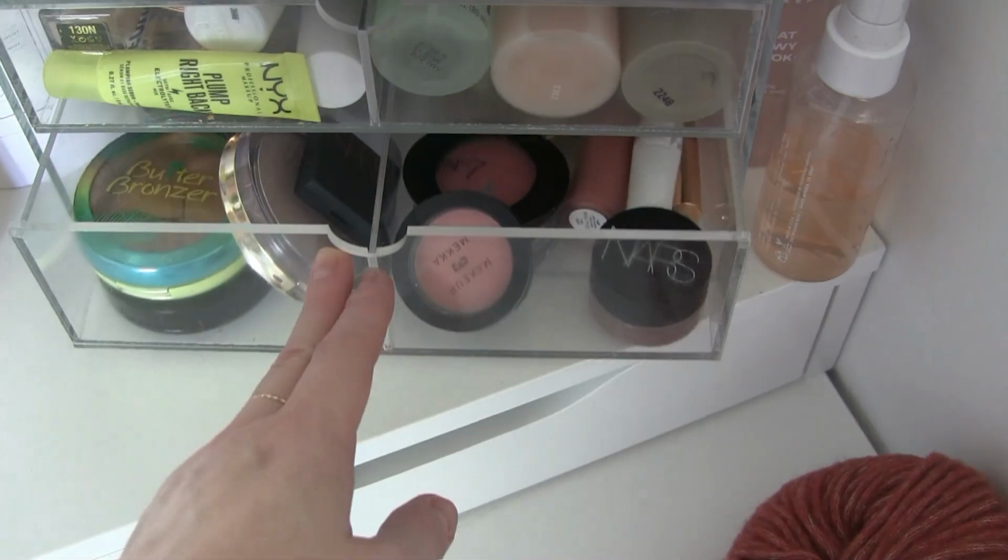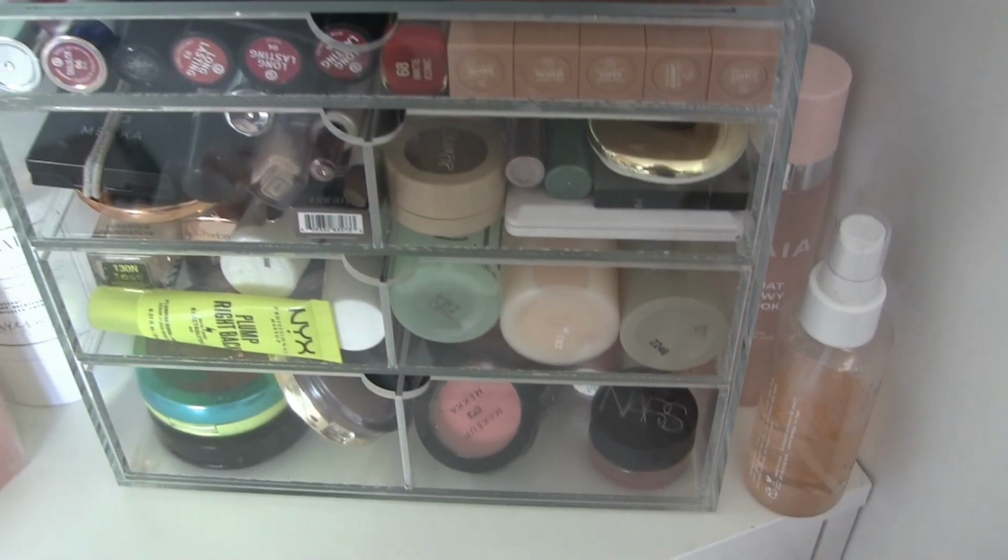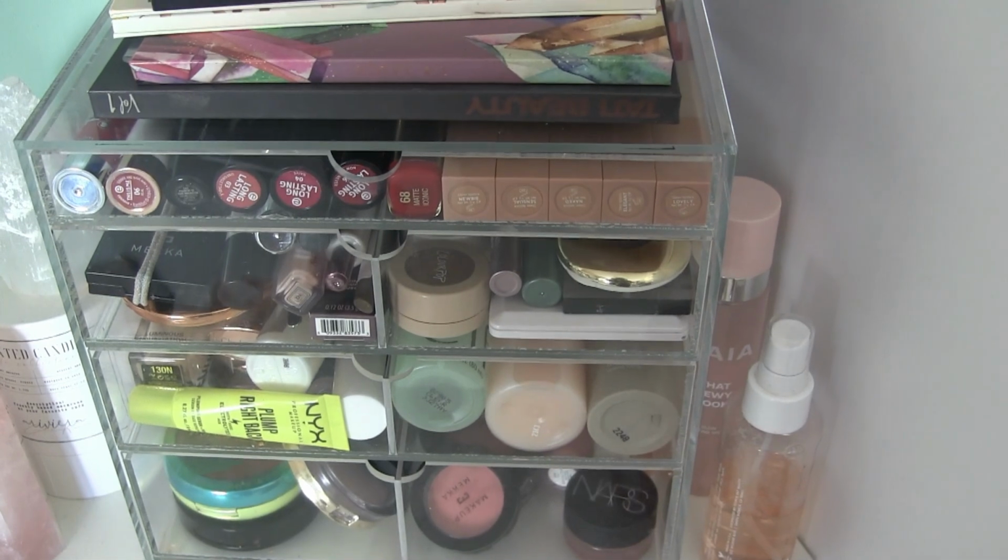So that is it for my makeup declutter and organizing and inventory.